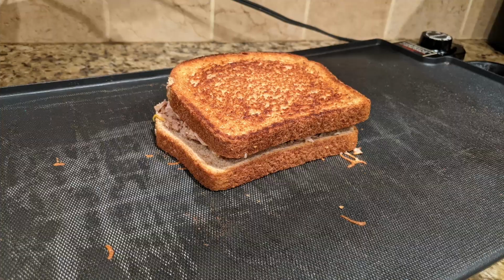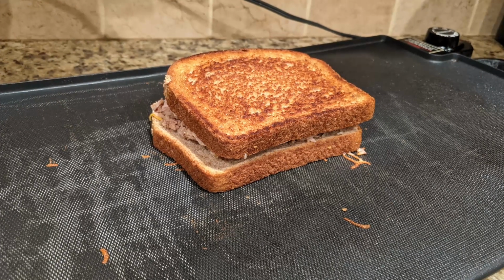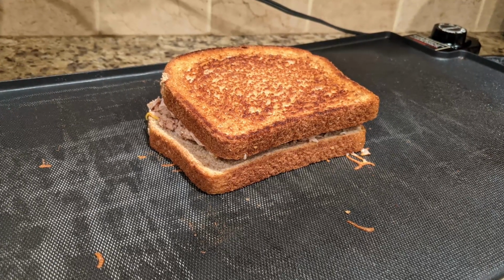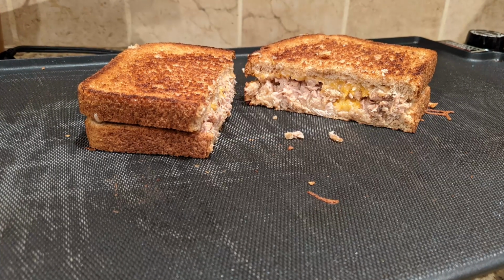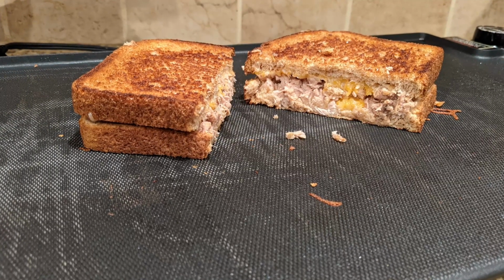You just put it on your countertop. You can then plug it into an outlet and turn it to the degrees that you need in order to cook the food. There's a little indicator on it to tell you when it's ready to go. Put your meats or whatever you might be cooking on top, and then you can grill away.